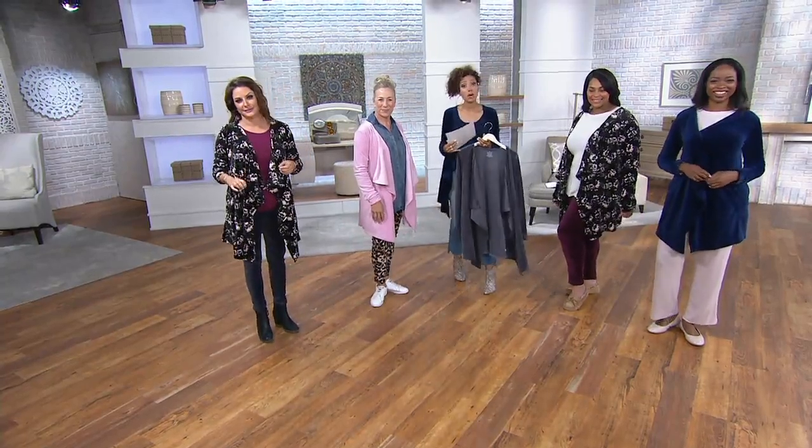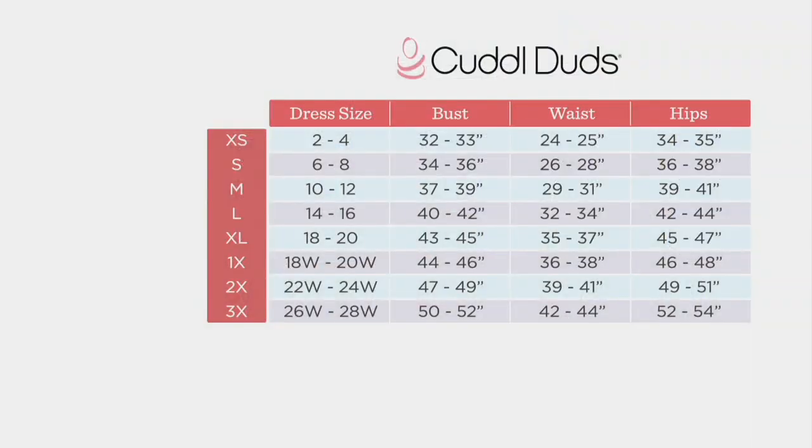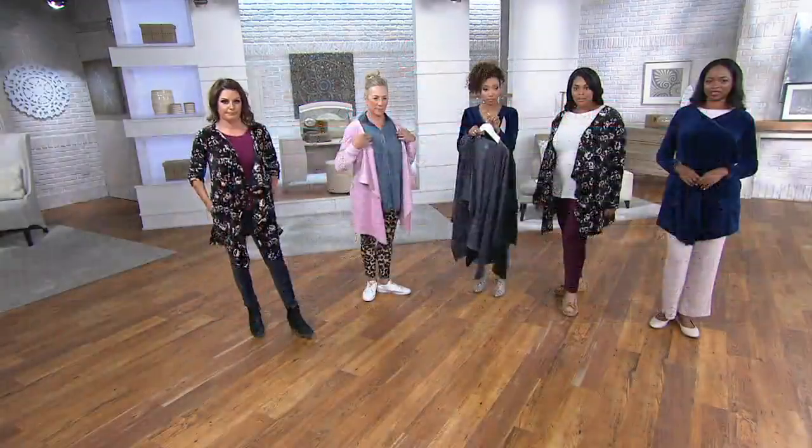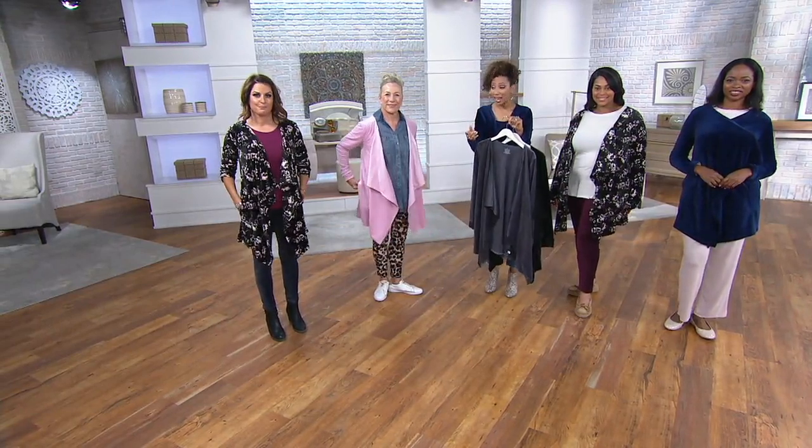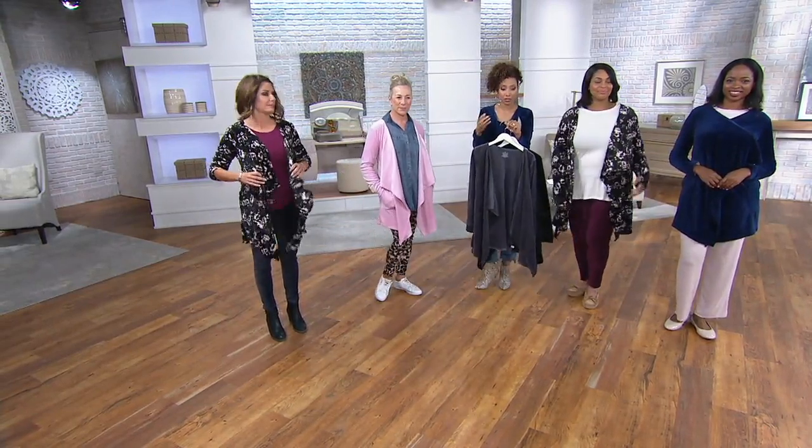Okay. So here's what you need to know. It is Cuddl Duds sizing. Yes, a little bit different than traditional QVC sizing, but not very different. So if you're a dress size 18, you're going to get the extra large. All right, so A342005, over 10,000 of our QVC 2 big deal spoken for since we launched this, made it available for you. But it is an expiring offer. You have easy pay, which means it's only $8.33.